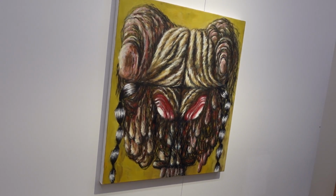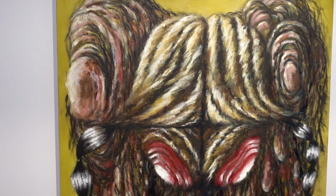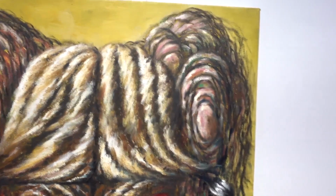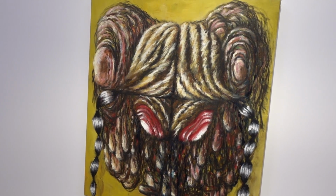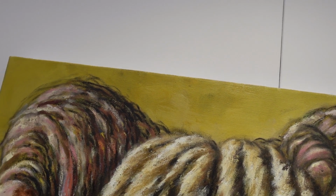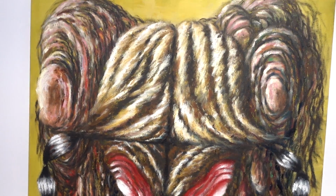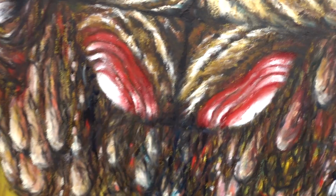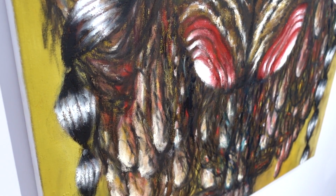This is another piece by Mi Yim. Titled Prey, 2022. Okay, so I kind of like this, but I'm getting a little bit of a Julie Curtis vibe. This is like bundles of hair kind of tied up and variously spliced together, maybe. But I like the paint handling. It's oil on canvas, 34 by 30.